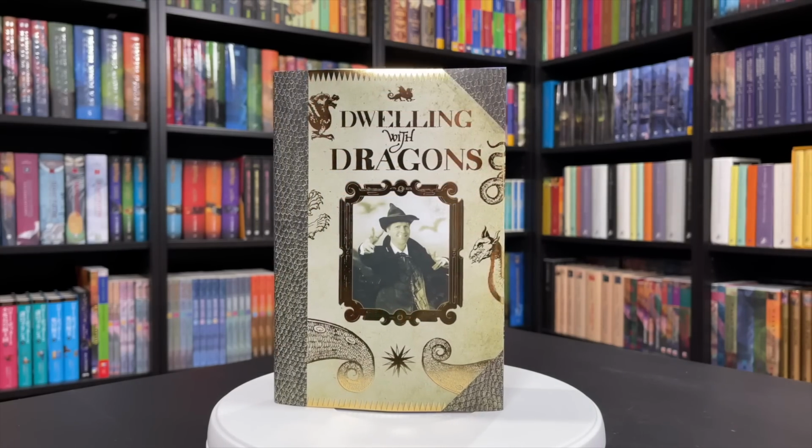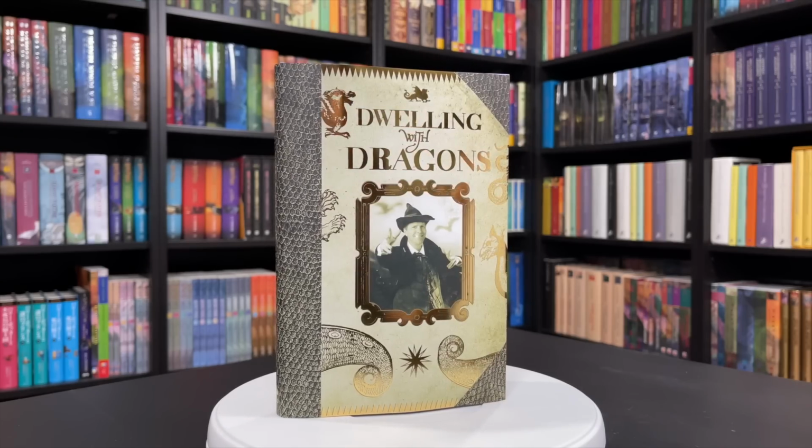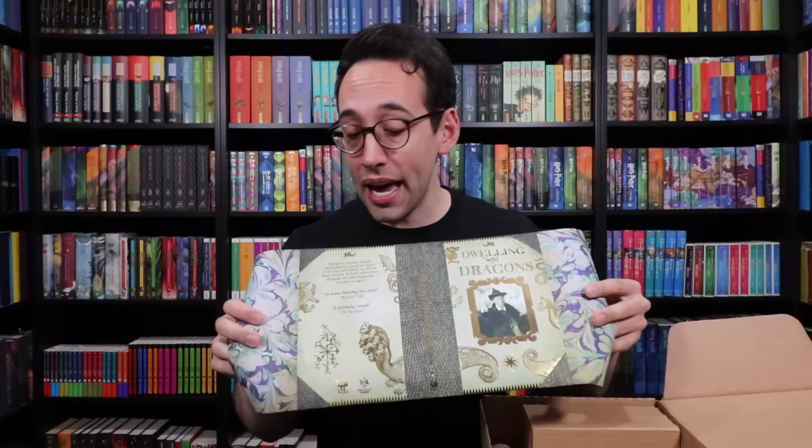Oh, that's cool! I mean, it doesn't look like the Gilderoy Lockhart. It kind of does look like Kenneth Branagh. I don't know how to pronounce his last name, but the actor who played Gilderoy Lockhart, Kenneth Branagh. So it does kind of look like him. So this is a Gilderoy Lockhart book, something we would see in Flourish and Blotts that he would be promoting and doing a book signing for all of his fans.